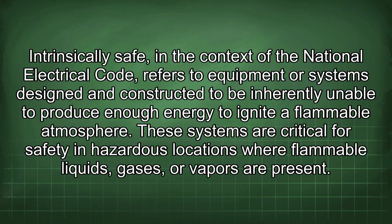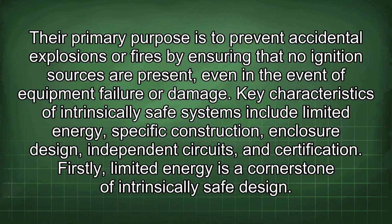Intrinsically safe, in the context of the National Electrical Code, refers to equipment or systems designed and constructed to be inherently unable to produce enough energy to ignite a flammable atmosphere. These systems are critical for safety in hazardous locations where flammable liquids, gases, or vapors are present. Their primary purpose is to prevent accidental explosions or fires by ensuring that no ignition sources are present, even in the event of equipment failure or damage.